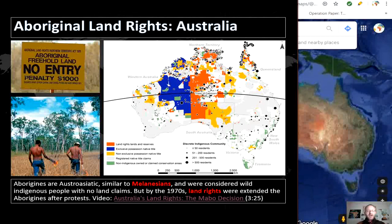Now, the map on the right here shows land rights and reserves in orange, exclusive possession native titles in blue, non-exclusive possession native titles in yellow, registered native title claims in gray, and non-indigenous owned or claimed conservation areas in green. Notice that most of the land extended to the indigenous peoples are in inhospitable territories in the desert region. Several prominent leaders have complained that the Australian government is only extending these rights to these lands in particular because they don't have any formal use for resource extraction.